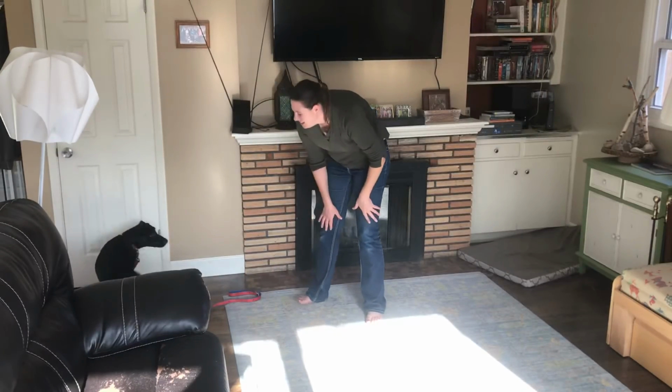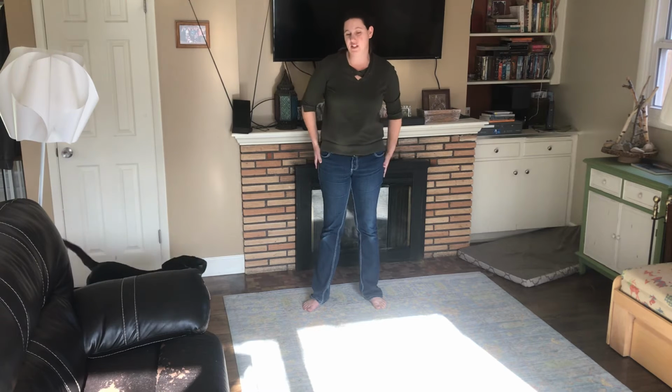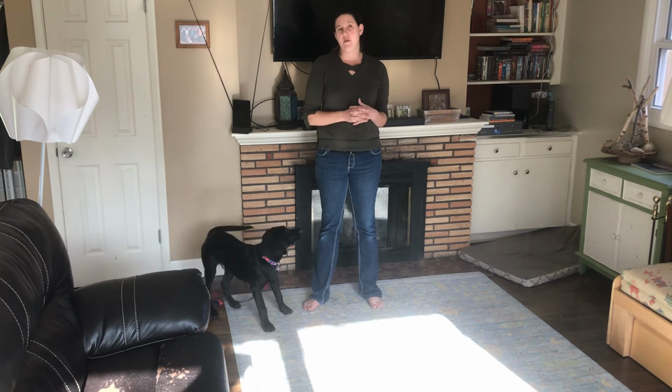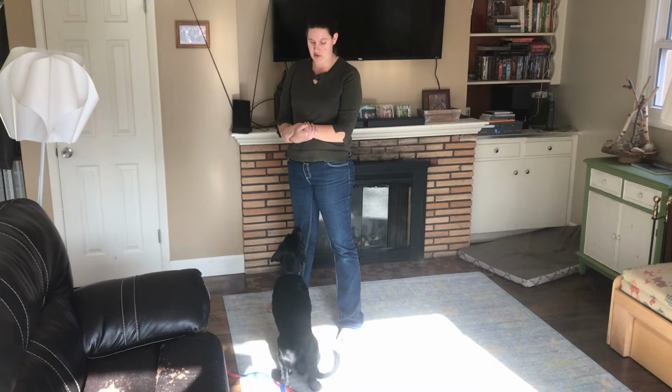So it means he can go get that treat. I toss the treat because he's still learning that he can move when he hears that word. I want to kind of invite him from that position. And then you have to make sure that you say yes before you make any movements with the young puppy because they tend to follow your motion.